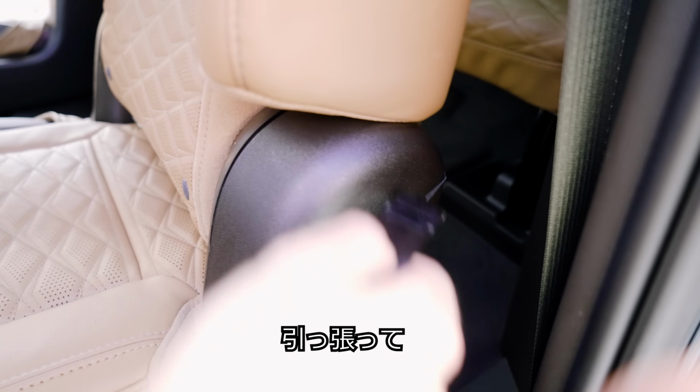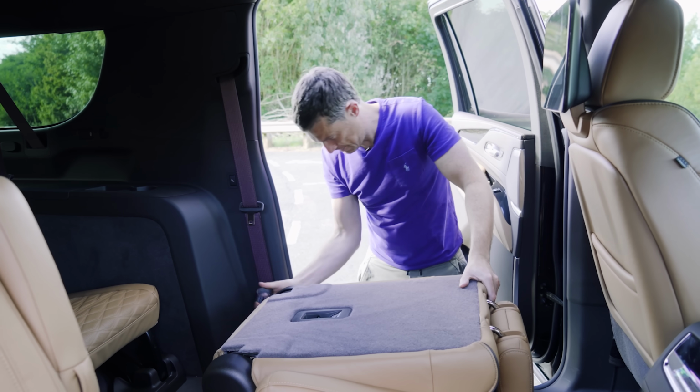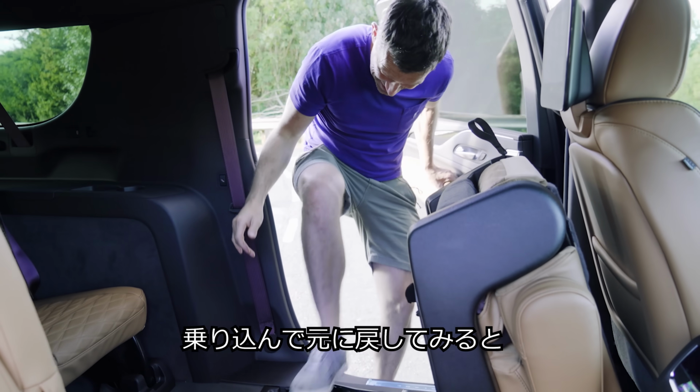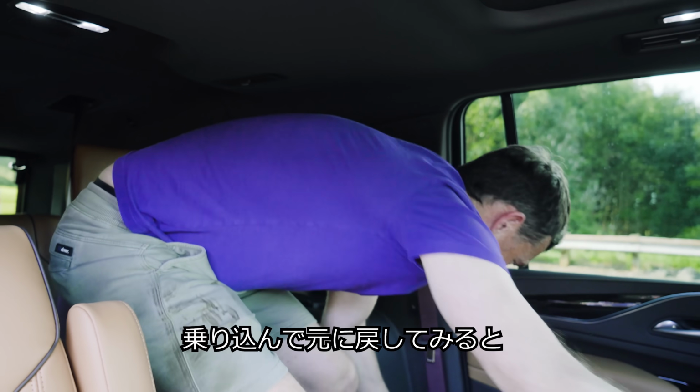So, just pull this, he says. It's that easy. Well, it is easy if you don't cock it up like I just did. I'm going to pull this back.